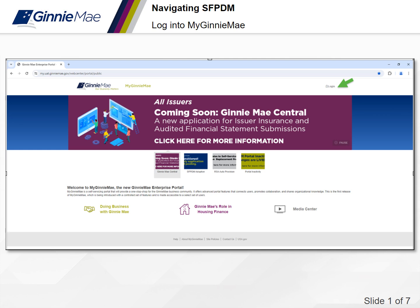So what you see on your screen is the MGM portal, the landing page. So you would enter the my.ginniemae.gov URL into a browser of your choice. Once you hit enter, you will land on the My Ginnie Mae landing page. And here on the top right, identified by the green arrow, you can see there's a login button.